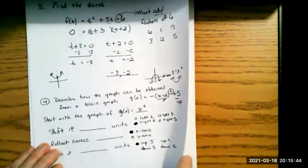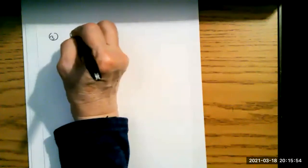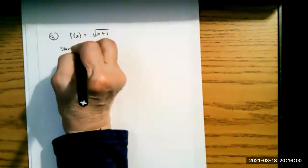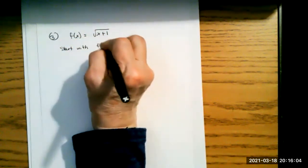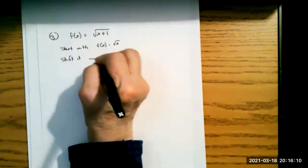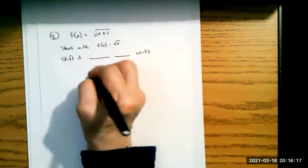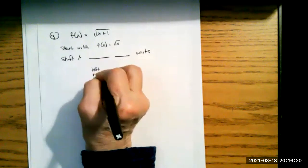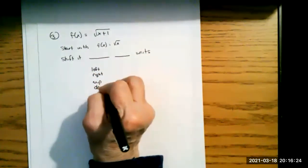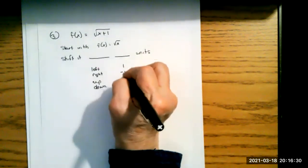Okay, let's look at number 3. Number 3 says you have f of x equals the square root of x plus 1. It says start with, and it gives it to you, f of x equals square root of x, and shift it, and there's a blank there and a blank there, and you have to fill in those blanks with the words. And the first words are left, right, up, down. And the second ones are 1, -1.